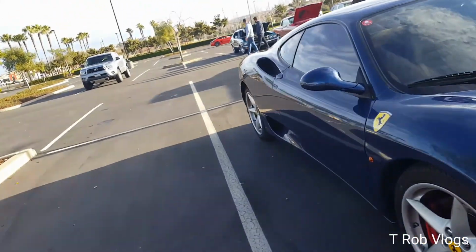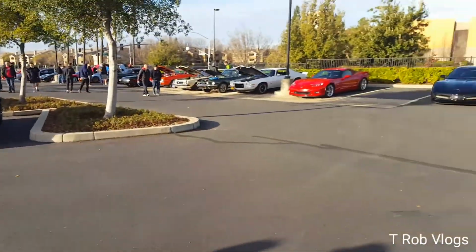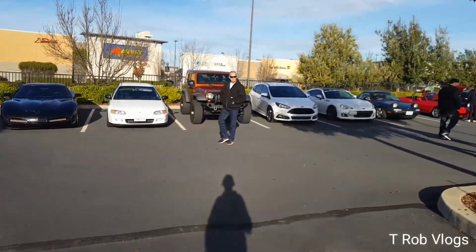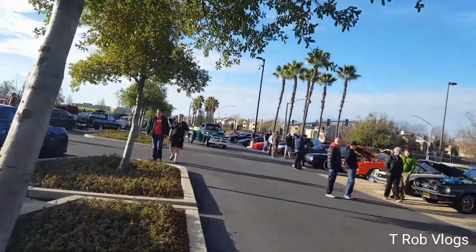That's actually pretty awesome. You can tell by the little things right there compared to the F430, which has a huge gap right there. The S2 at the front plate. It's a nice horn.